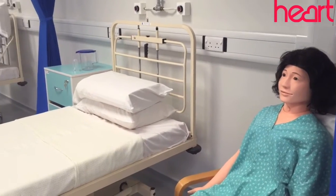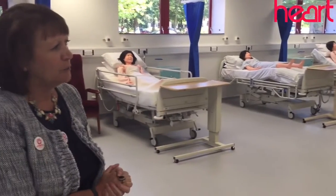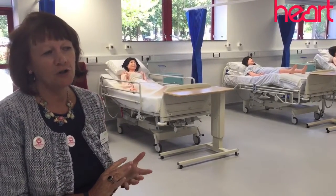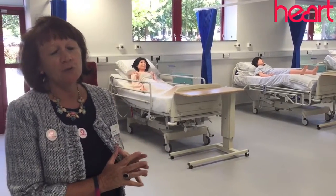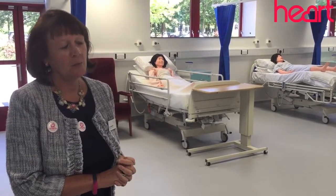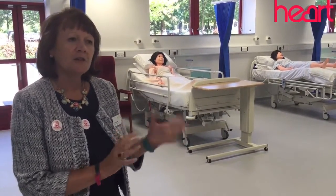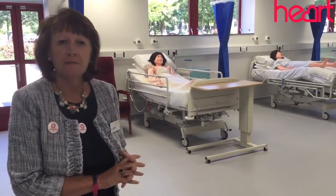And this allows all of our students to understand how to care for somebody safely when they're in a particular ward. So the students can learn how to undertake observations, how to feed somebody, how to communicate with them, and they also learn the importance of teamwork, working with the interprofessional team. And so they can simulate working with occupational therapists and physiotherapists and medical staff, so that they can understand all the different roles that are required to care for a patient safely.